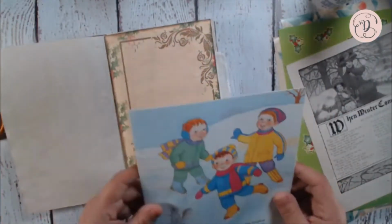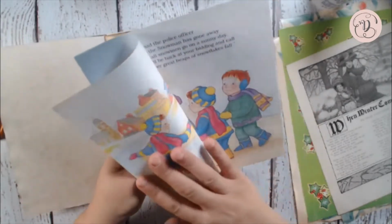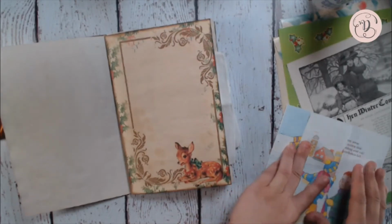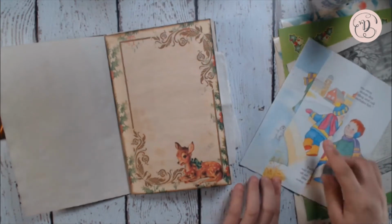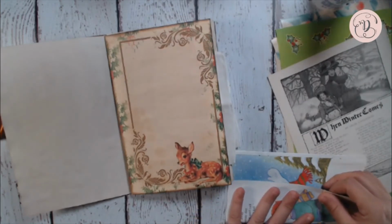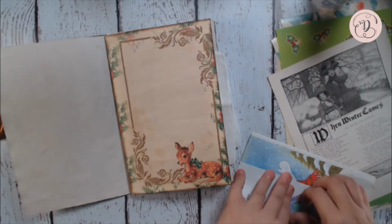Let's see. We have our frosty. Let's see how big it is. I don't want to cut these pages, so I'm going to actually fold these pages in. And what I'll probably do is put some kind of ribbon or lace inside this, sewed on the edge of this page, decorative wise.